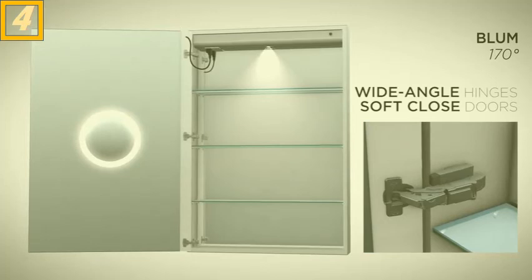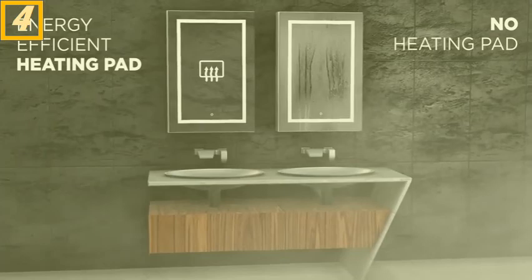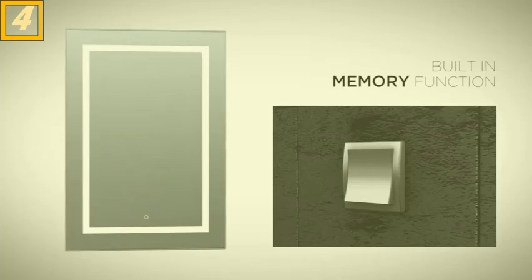We have added plenty of features inside. No more foggy mirrors, always a clearly illuminated reflection, even when the room is covered in steam. Our smart touch dimmer remembers the setting last time it was on.